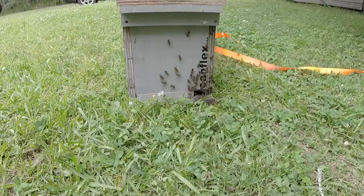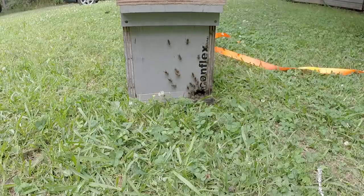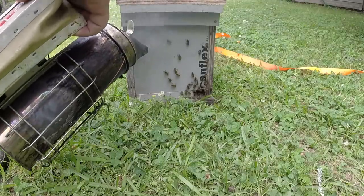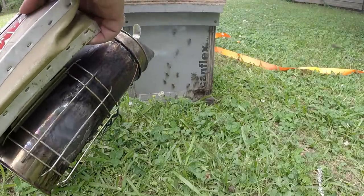Ain't nothing but a few out here. Time to go ahead and get them all plugged up and hauled to the house. The honeybee, amazing creation of God's, I tell you. All right, we got next to none in the air, so what I'm gonna do is see if we can get them all out into there, as many as we can get, and we're gonna plug the entrance and go to the house.